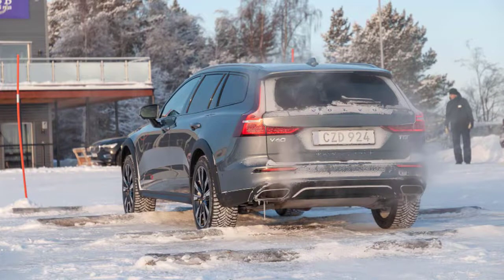The Cross Country formula amounts to raising the body of an existing Volvo model, adding some body cladding and SUV-like styling bits, and marketing it to active lifestyle types. A formula so simple IKEA probably illustrates it.